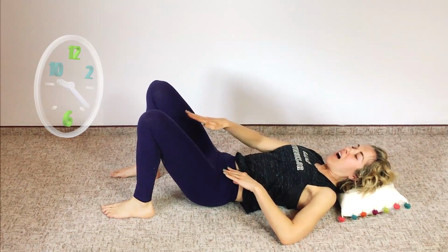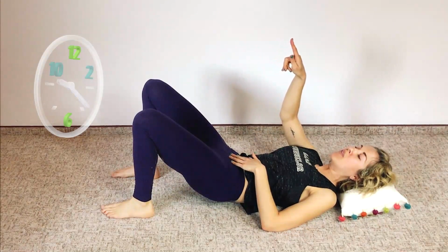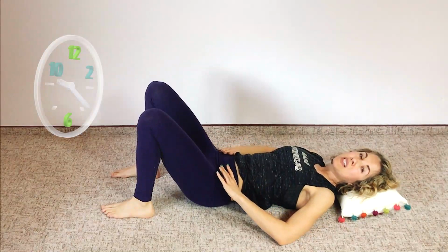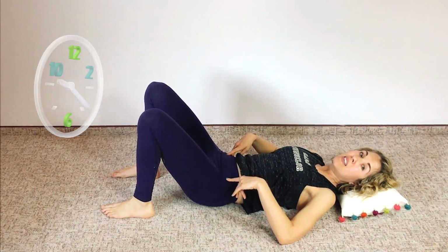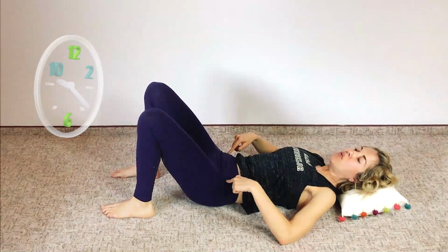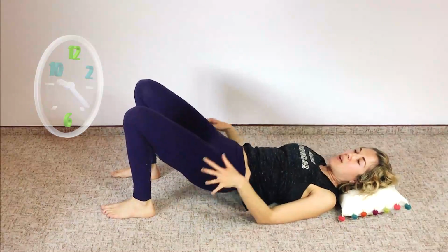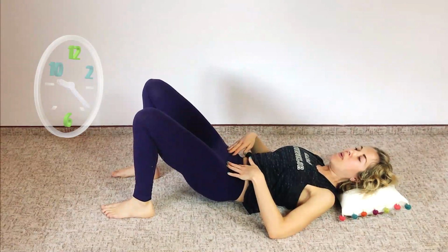So the pelvic clock or pelvic tilt, you're thinking of your pubic bone going up toward 12 o'clock and then down toward 6 o'clock. Now, all of these moves can be done in bed. I'm doing it, of course, on the floor, but they're actually pretty easy to do in bed if you have a firm enough mattress. It should be just fine. So this isn't a full bridge. You don't have to come all the way up like this, but it's just a little pelvic tilt. So again, you're coming up and then down.